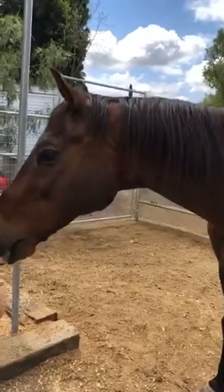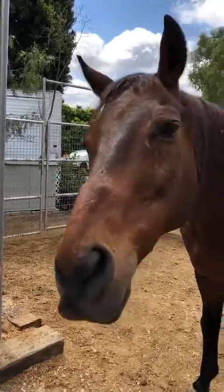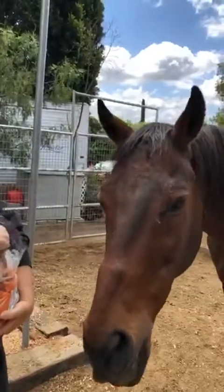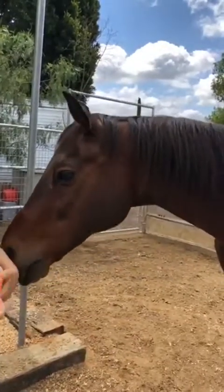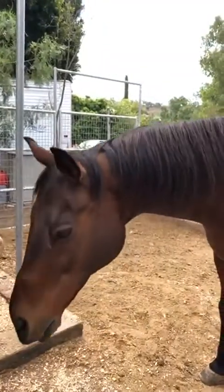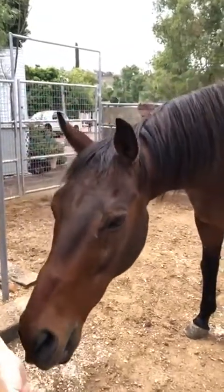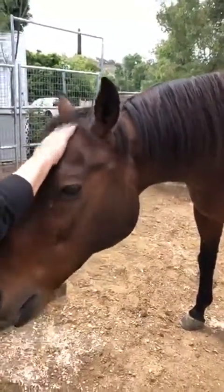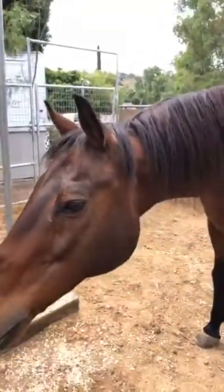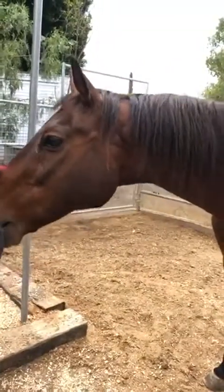After all he's been through and the abuse that was inflicted upon him, once he healed, he's still very forgiving and loving and affectionate, and he's a good boy. He's also gorgeous. When you see him moving in the arena, he should have been a movie horse. But that's okay. We get to enjoy him here, and he gets to teach all of us humans lessons.